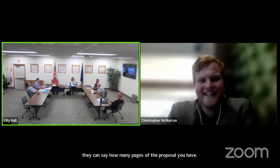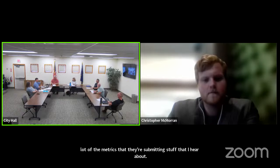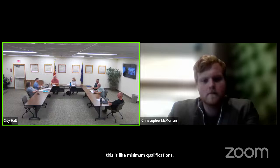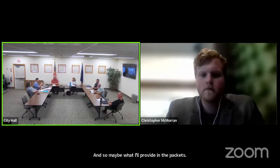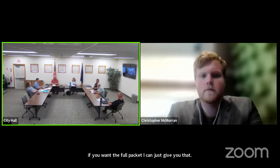How many pages is the proposal? It'll be thicker than you want. We'd be sending that out. But most of it, I can prune down and tell you, a lot of the metrics that they're submitting is stuff that I care about. It's a framework that I've already set up, like minimum qualifications. So I can go through that and pare it down. Maybe what I'll provide in the packets is the Cliff Notes version. But if you want the full packet, I can just give you that. I probably would like to see it, so I don't have to go back to you. Sure, absolutely. Depending on how many vendors I get and how much paper I have, I'll try and categorize it a little bit. But you'll have the full packet, and I'll give everybody the full packet, honestly.